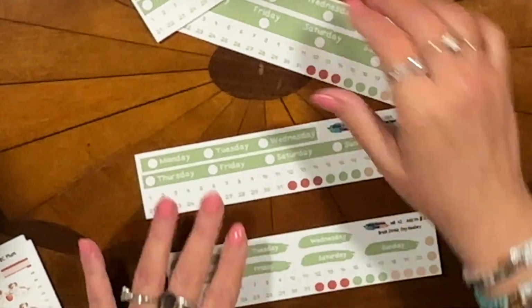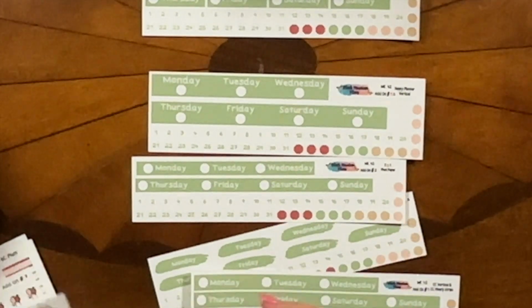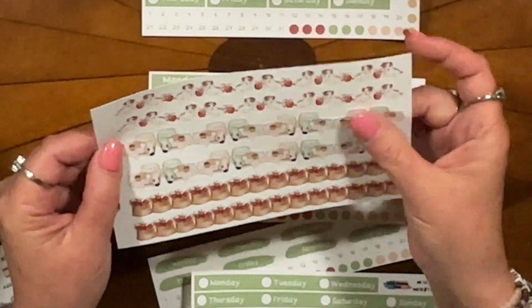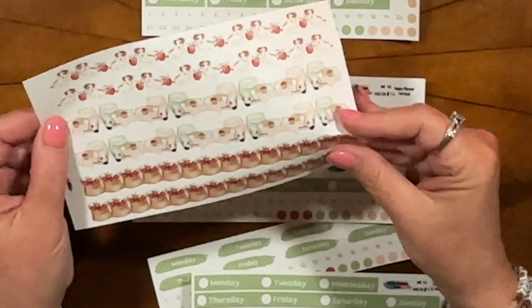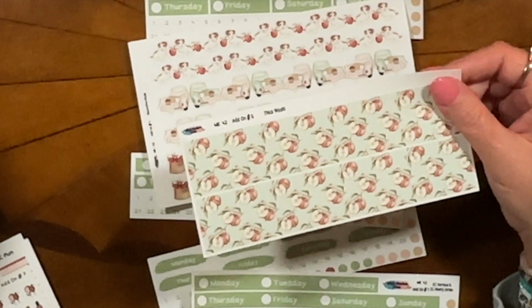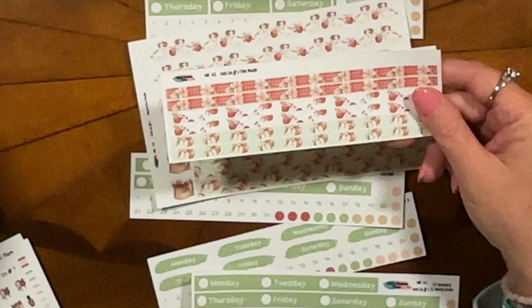So here are your day strips and header strips for all the planner options. Here is the deco washi that I designed for this sheet. So you've got the pink and teal colored pickup trucks. You got the puppies with some apples in the middle. And you've got a row of apple baskets. Super, super cute. Love it. So then here is your thick washi. I think it's super pretty. And then here is your thin washi.